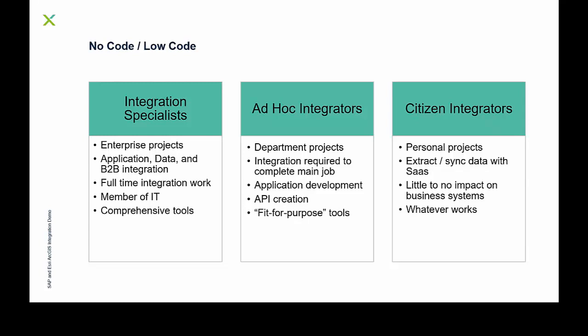So you can see we have three roles here that can be involved in the integration with our platform. An integration specialist, which is more of an IT type member, with higher technical understanding of systems overall and enterprise projects overall. And then we have the ad hoc integrator and citizen integrators over to the right side, which is really that ability to engage different levels within the organization to own certain aspects of an integration, like data quality and addressing data quality issues, which is usually done best by the business side. So having this no-code, low-code citizen developer environment enables that within our customers' organizations.